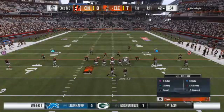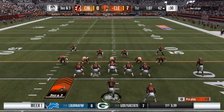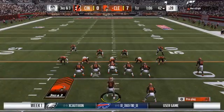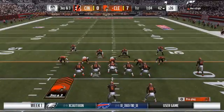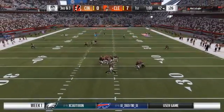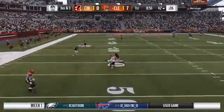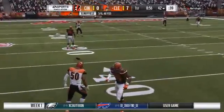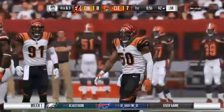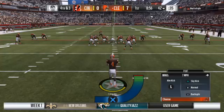Watch him now, Barney! They go play action. Mayfield. Forced out to his left. And that one drops incomplete as he got popped as he was throwing it. So possession 1 ended in 6. Possession 2 likely going to end in a punt.